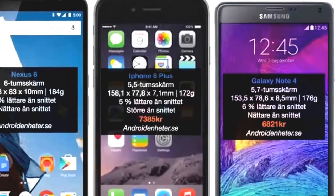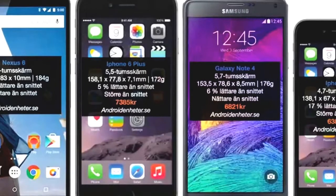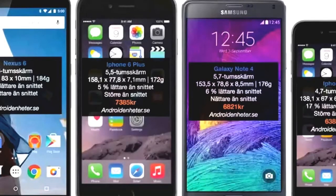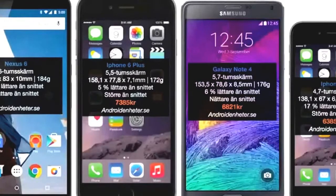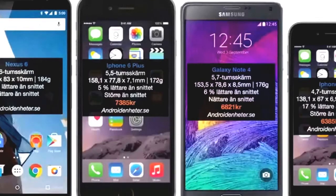Let's compare this a little bit. The iPhone 6 Plus is a good phone to have here because it's probably one of the more optimal screen sizes, 4.7-inch. It kind of feels good in the hand. And then we do have these bigger smartphones like the Nexus 6, which has a 6-inch display, the iPhone 6 Plus a little bit smaller, 5.5-inch, and then the Galaxy Note 4, 5.7-inch.